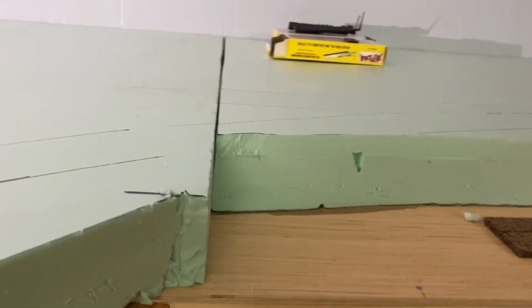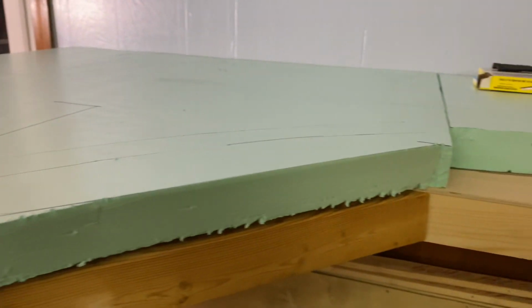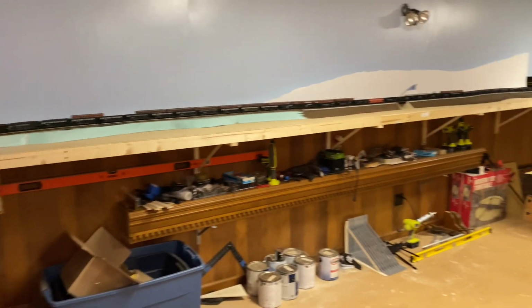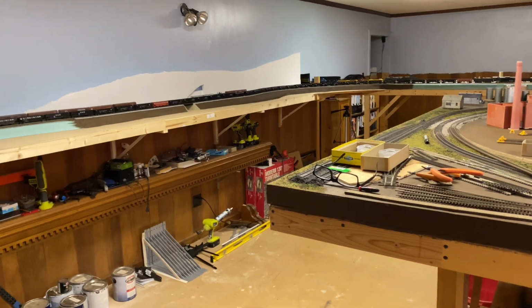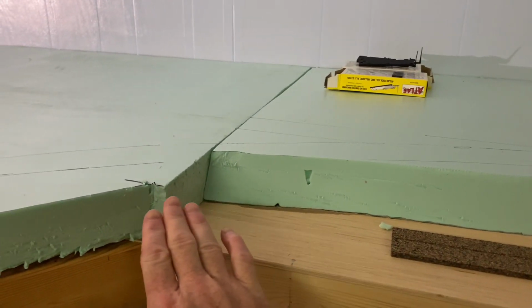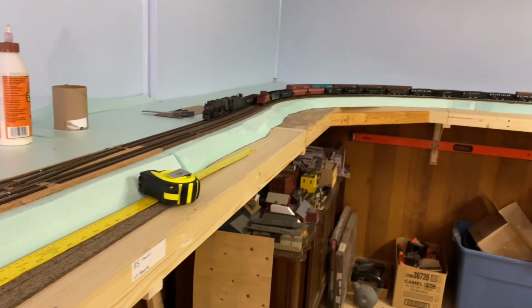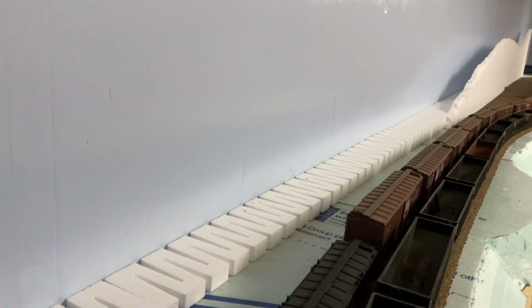My river was supposed to come around here, but I had some problems with that, so I was like, this is enough. There is, I don't even know, 24, 28 feet of river that's going to be here, so I can stop it right here. So I'll just come off with some foam and I'll blend it in this area a little bit better. And then the water will start here and track around by the railroad. I think it's going to look pretty cool. So I mentioned before that I had some Woodland Scenics risers here.